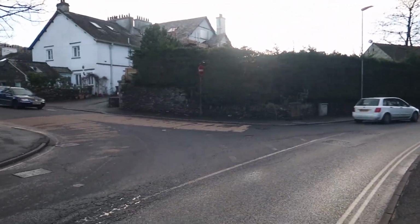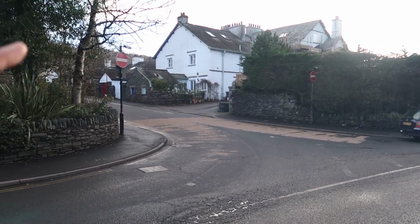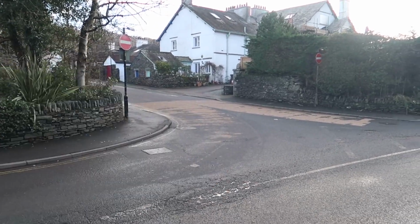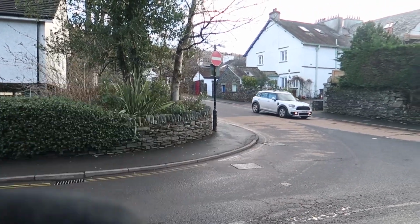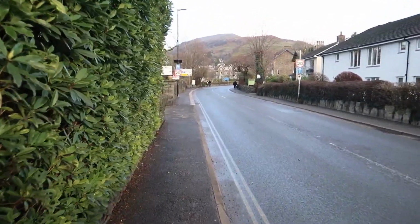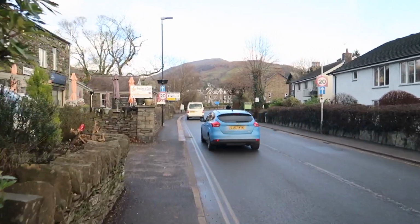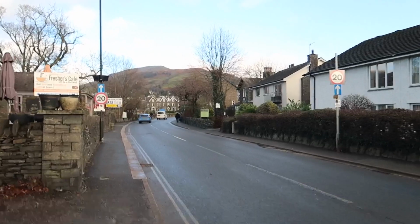This road here is a one-way road, comes down from there. But I'll point out the other side of this road when we get there. This is one of the big loops you can do around Ambleside. You can come down that way, you can go up this way. I'll point out that road when we get up there on the other side of the loop. But here we are, almost into Ambleside town centre.